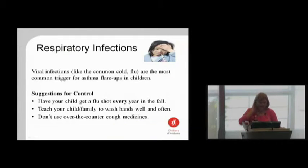So let's talk about some of these individually. Respiratory infections are the number one trigger for children, and it's often a viral infection, like the cold or the flu. So once you see those symptoms starting in the upper airway of a cold, runny nose, maybe low-grade fever, sneezing, sore throat, be on high alert for asthma symptoms to start. I shouldn't have said coughing yet, because coughing is your asthma symptom. The more that you can teach your child good hand washing and careful sanitation, with not putting their hands and fingers in their eyes and in their nose, to reduce how often they catch colds, will help.